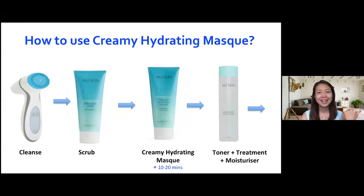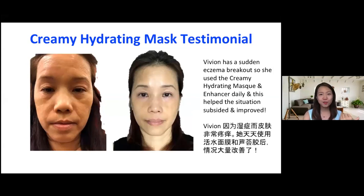Get it? And we have a testimony of Vivian. Recently, she was selected as one of the superstars in our AgeLock Expo in Singapore, and I'm so happy for her. Can you see that last time her face was so dry and had eczema breakouts and lots of problems, and was always very itchy?